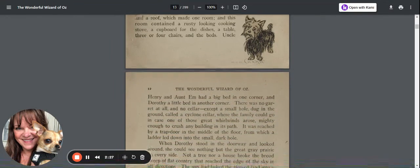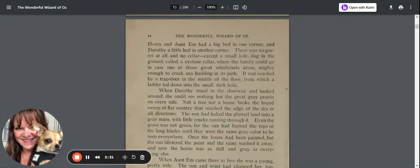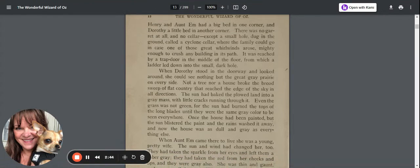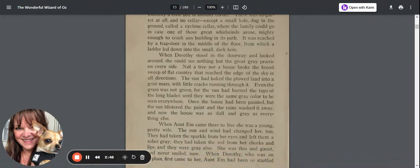Uncle Henry and Aunt Em had a big bed in one corner, and Dorothy had a little bed in another corner. There was no garret at all, and no cellar except a small hole dug in the ground called a cyclone cellar, where the family could go in case one of those great whirlwinds arose, mighty enough to crush any building in its path. It was reached by a trap door in the middle of the floor, from which a ladder led down into the small dark hole.